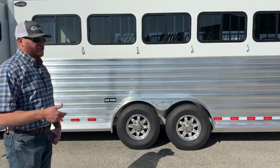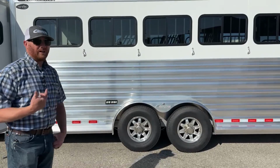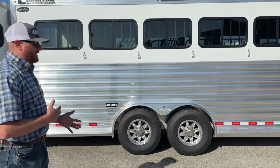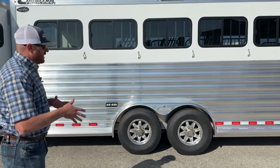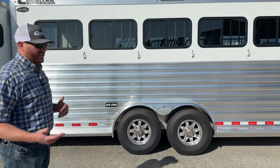That's from the date you purchased the trailer. If you catch road debris, you have a blowout, you catch a nail that punctures the sidewall and it can't be patched, they'll stand behind it. Now that's not Cimarron, that's Lion's Head. That's their vendor they use for wheels and tires. So we'll go through them. We can help you out with that process, but you'll go through them rather than Cimarron on that.